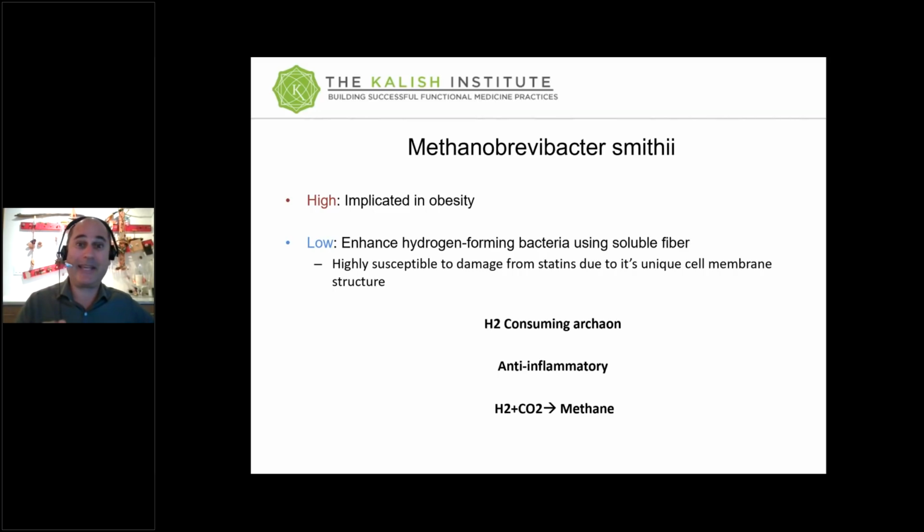When it's high, it's implicated in obesity. Again, this is one of our bellwethers. When it's low, you have a problem as well. It's a hydrogen-consuming organism, an Archaeon. Okay. It's anti-inflammatory. It's the one that makes methane. You can see from the name, it's got methane in the beginning of the name. So high messes up your metabolism, you get fat. Low, it's a big problem. You can use fiber to start to bring it up. It's a hydrogen consuming bug. So you get the hydrogen producing bugs to come up, and this guy comes up.